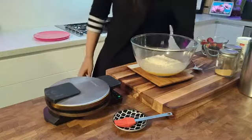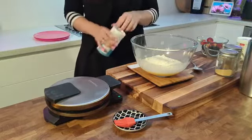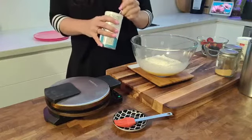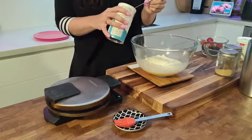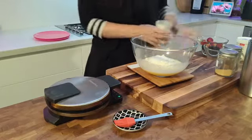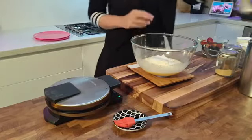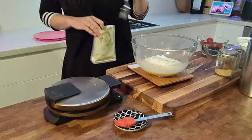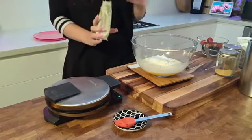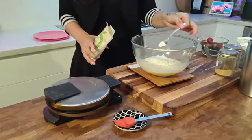Let's now consider a raising agent. Our raising agent today is going to be baking powder. You want to put 1 teaspoon of baking powder in there. That's going to help it to rise for us. We also need something to hold it together, to bind it. And with that, we're going to be using xanthan gum. We want to put in 1/2 teaspoon. Hey, look at that, I've already got a teaspoon in there. I'm going to use that teaspoon. 1/2 teaspoon of xanthan gum goes in.